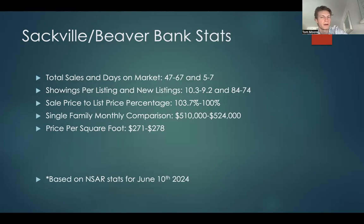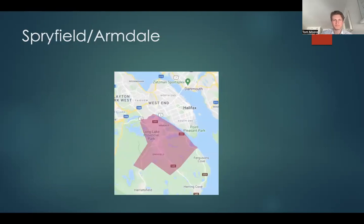Showings per listing, we saw a drop to 9.2, and new listings went from 84 to 74. Sale price to list price percentage, we saw it go from 103.7 to 100%. Single family monthly comparison was at 510,000. It's now 524. Price per square foot was 271. It's now 278. Very similar.